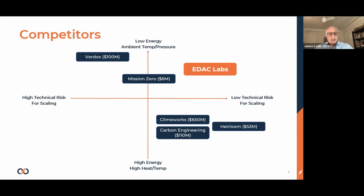So Verdox, they've created a specialized membrane, claim very, very low energy, but they have to create millions of square meters of an electrically and chemically active membrane. And that membrane, because you can't put HEPA filters at the front end, all you do is change filters, is going to get directly exposed to everything in the air. I wish them luck. Mission Zero is somewhat similar to our approach, but with a different and more complex active chemical. Climeworks just got $650 million.